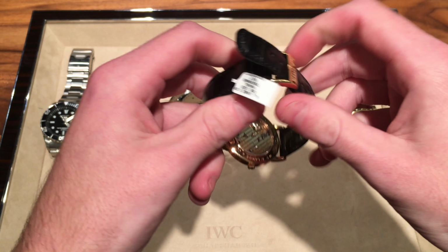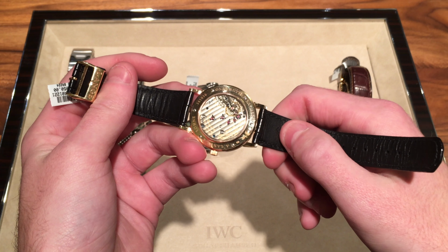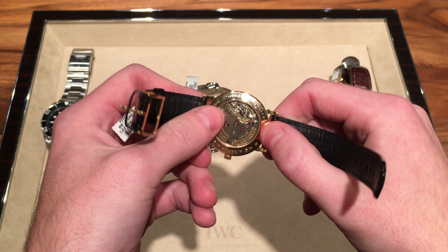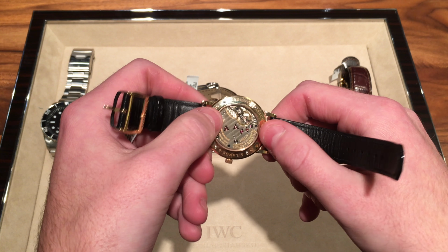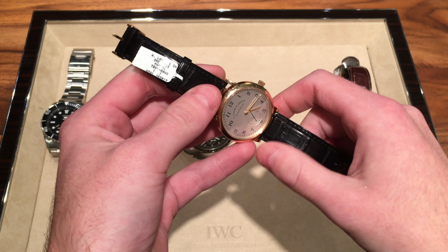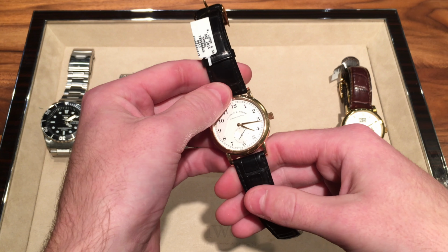I'll show you the case back, and this is where it's really impressive. You see the beautiful Côte de Genève with the beautiful gold chatons, the finishing even under the balance wheel is fantastic. It just looks great, and it's also obviously solid gold. It's just an excellent dress watch.